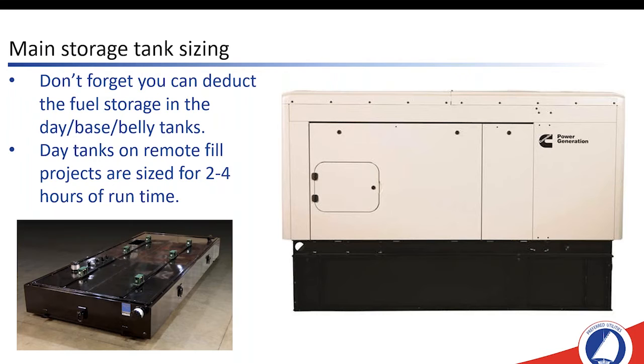A project I did last winter involved adding 2 20,000-gallon main storage tanks to a facility that already had 2,500-gallon base tanks. 2,500 gallons times 6 generators is a lot of fuel, but it didn't get them through the February freeze in 2021, so they added main tanks. But from the owner's runtime requirements, day tank fuel is the same as main tank fuel. It all gives you more generator hours.